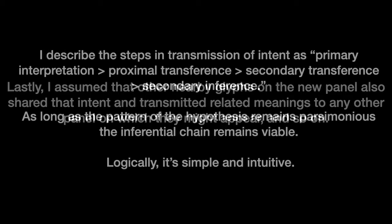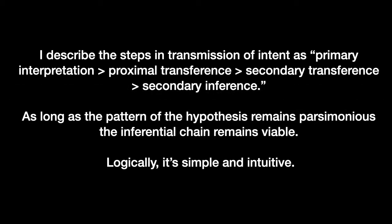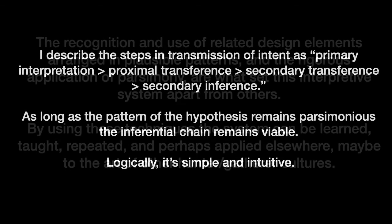I describe the steps in transmission of intent as primary interpretation, proximal transference, secondary transference, and secondary inference. As long as the pattern of the hypothesis remains parsimonious, the inferential chain remains viable. Logically, it's simple and intuitive.